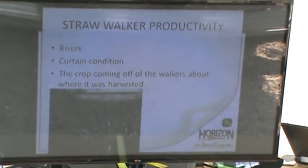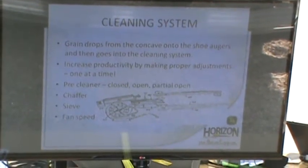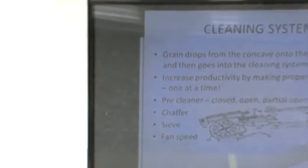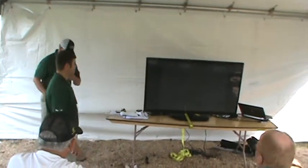We talked about the risers and the curtains here, straw walker productivity. Cleaning system. Hand it off now to Brett. Alright guys, I'm Brett Haubrick, a service tech in the Manning location. We're going to get started on the cleaning system.